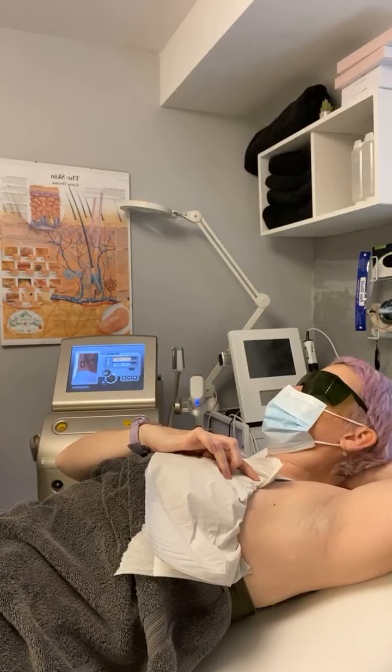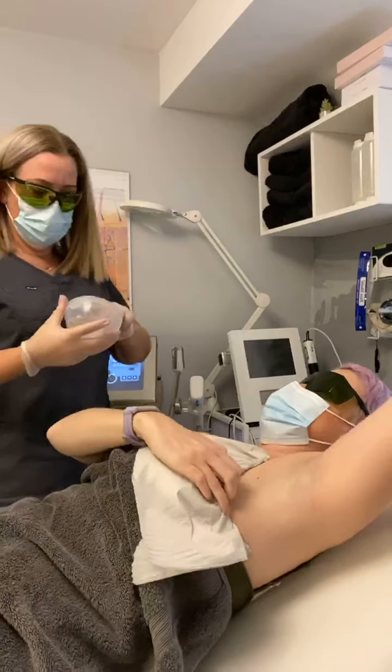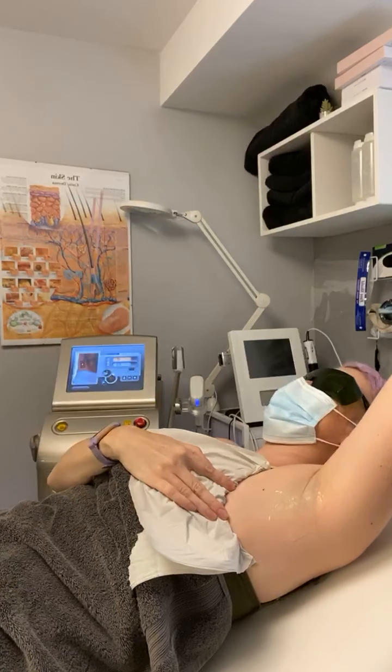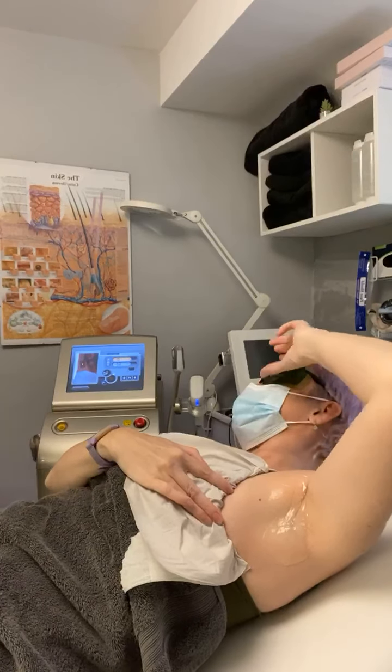My mask is slipping today. It doesn't normally do that. Maybe this one's going to be worse. No, it's just cold. I've got no experience of laser hair removal, so I don't know how it works.